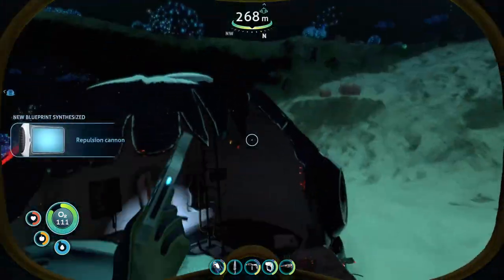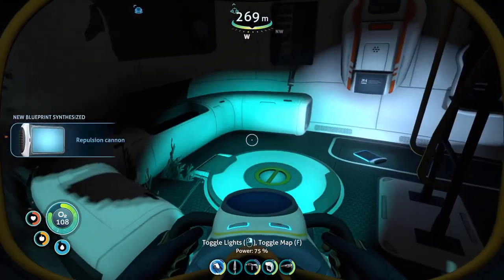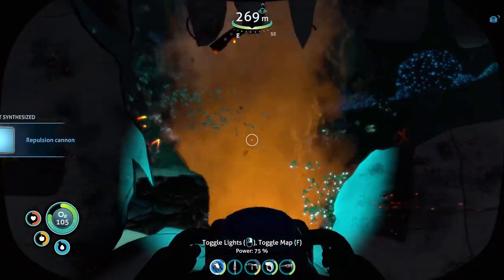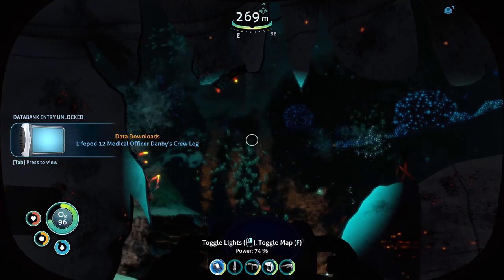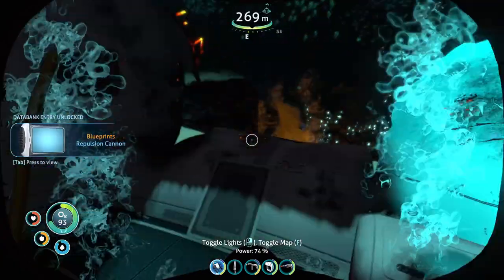Repulsion cannon, very cool. New blueprint acquired. And a PDA. Oh, look at that.